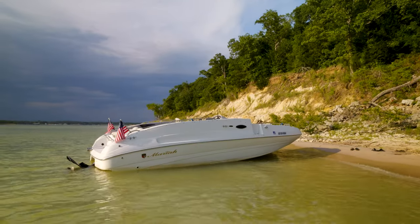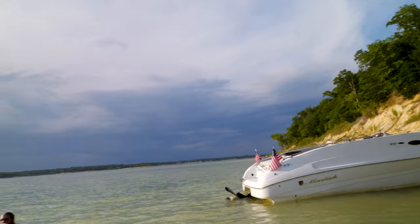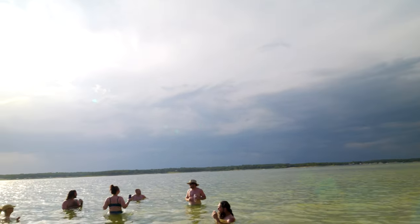Alright guys, we've made it 25 miles so far. Only broken down a couple times. We're at some beach. I don't know where. Say hi. Everybody say hi, hello. We got Cody's boat here in case we break down. We got this storm. It's to the north of us. We're trying to avoid.